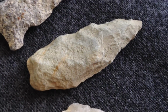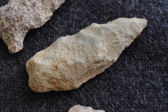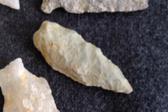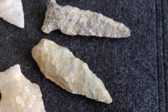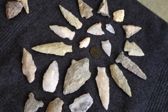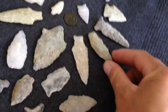Here's a Guilford Yuma, really early piece. Again, I'll even say that this same video, two videos back, same place, same thing, same find. And that's a nice piece right there. Now, if you were finding points like this, as you see them scattered out here from the same site, I mean, this is about enough to make you want to go back there for sure. No doubt. I'll be back.